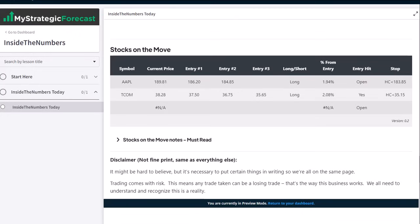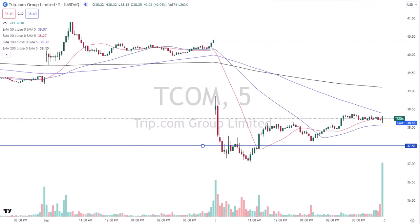What about stocks on the move? Only had two on the board today, Apple and TCOM. Trip.com is the only one that hit its entry objective. Apple's off the board, but we will take a look at TCOM. 37.50 was the entry. This one happens to be a case of the manner in which they kind of bounced around a little bit in front of the number, finally came into the number, spiked it, went back in the other direction. So technically, the numbers work, but the manner in which kept a lot of traders away from TCOM.